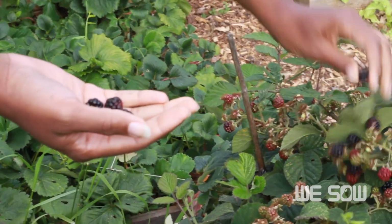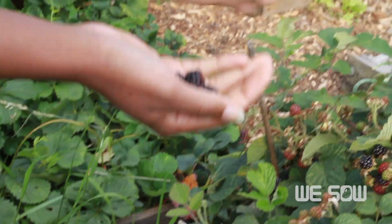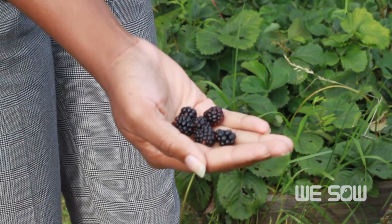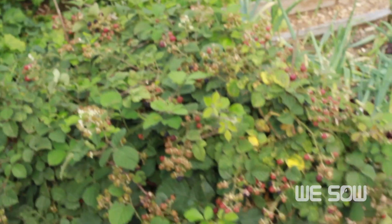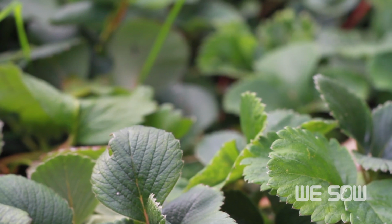Absolutely beautiful. And we didn't even buy this bush. We actually took a piece from our friend's allotment plot and we put the roots in some water and allowed it to grow, and then we planted it out, and look at this beautiful harvest. We also have more strawberries over here. They're a different type of strawberry, but they're really sweet and really nice.